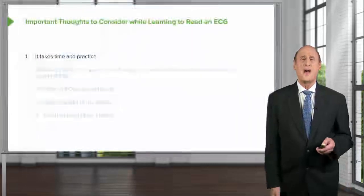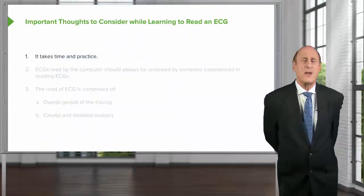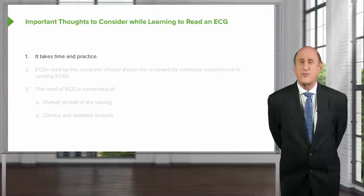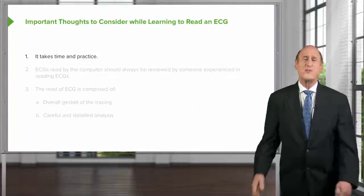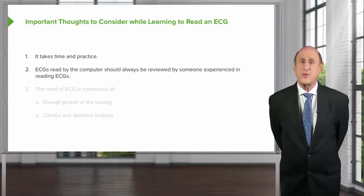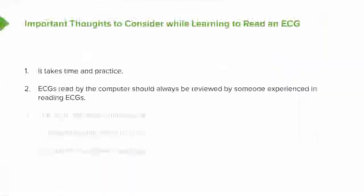So, some final thoughts. First of all, reading an ECG takes time and practice, just like I mentioned before, learning to play a musical instrument. You get better with time and with practice. What you will have gotten out of this first series is a background so that you can start looking at ECGs. I recommend you cover over the computer or the cardiologist reading, try and figure it out for yourself, then look and see what the cardiologist got. And gradually, as you do more and more and more, you'll become more expert.